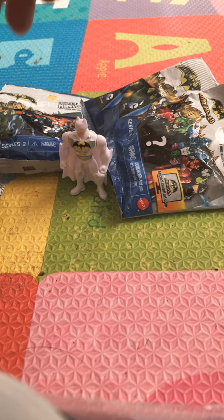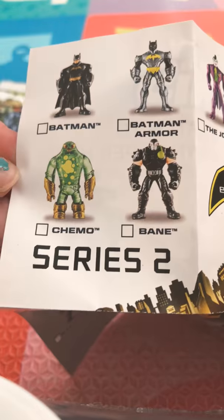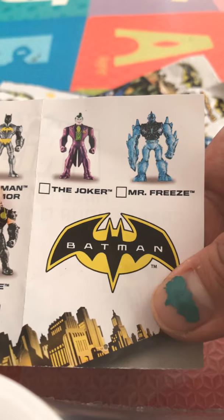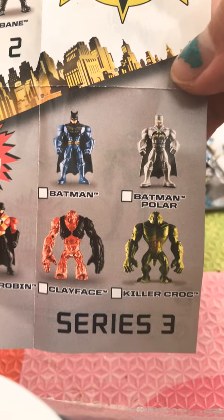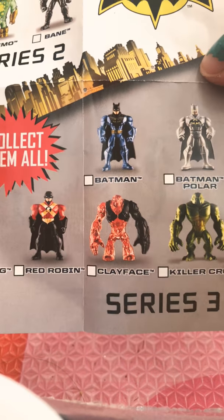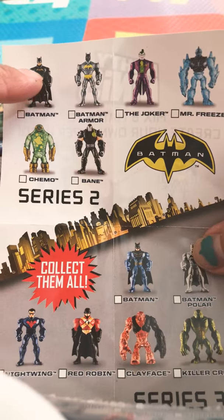Next pack. Oh, I'm gonna show you the paper. So, Batman, Batman armor, Bane, Chemo? It's Chemo. Joker, Mr. Freeze, Batman, Batman Polar, Killer Croc, Clayface, Red Robin, and Nightwing. We haven't got any of those. We only so far, and I've opened one of these.